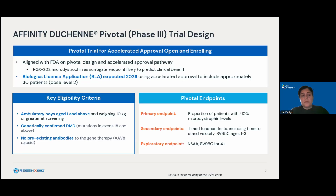So what I'm going to do now is just move on to our pivotal study, which is our phase 3 portion where we're trying to prove efficacy of our drug. We have a pivotal trial for accelerated approval that is currently open and enrolling. We've already dosed our first patient, and we got alignment with the FDA on the design and the accelerated approval pathway. So for the accelerated approval portion of our phase 3 study, we're going to use RGX-202 microdystrophin as a surrogate endpoint likely to predict clinical benefit. We are expecting a biologic license application in 2026 using accelerated approval to include approximately 30 patients at dose level 2.